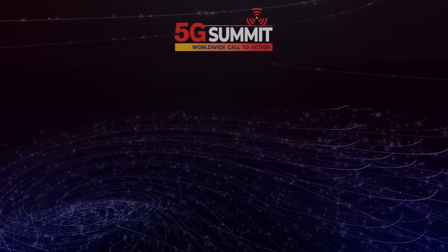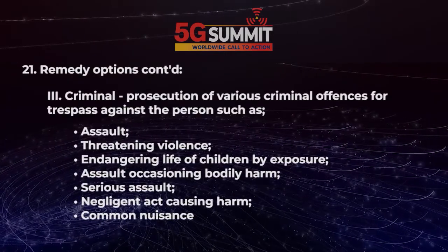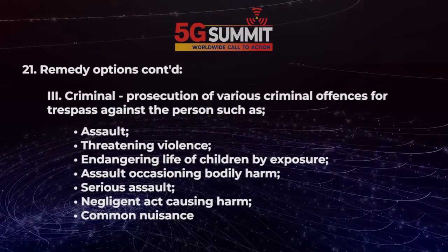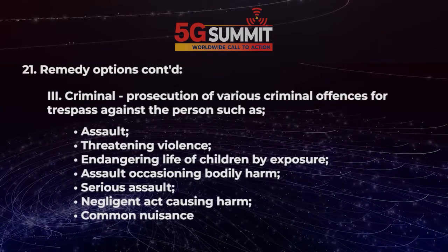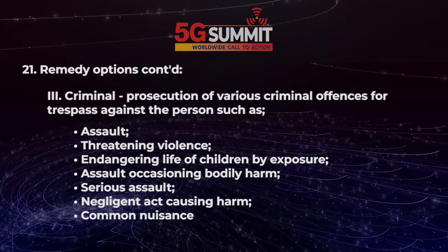Wow, this is excellent. Okay, now number three, that's criminal. This is now the criminal jurisdiction. In this case, you can then go for prosecution of various criminal offences for what's known as trespass against the person. In essence, an assault is a trespass against my person. Exactly what the electromagnetic radiation is doing, it's trespassing against my person. That's what an assault is.